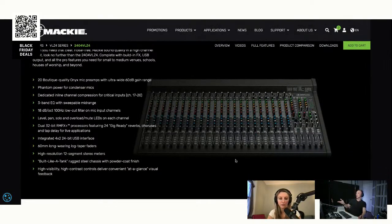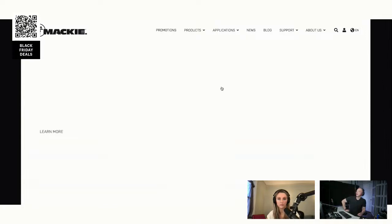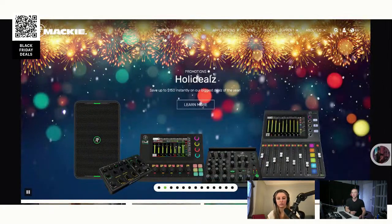But yeah, just look into it, like Sam is showing here. There are some analog mixers that might have a channel dedicated to Bluetooth, like these Mackie mixers. Some of them have it, and of course you can also find that feature in some digital mixers as well.